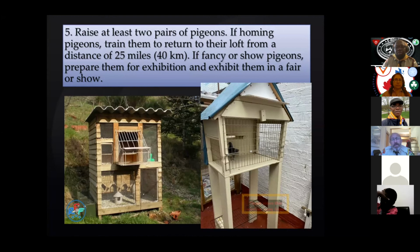Okay, so the pigeon honour requirement: raise at least 2 pairs of pigeons. If homing pigeons, train them to return to their loft from a distance of 25 miles. What I used to do, I didn't race. I just used to train them, and I would take them out myself. I would drive half a day, maybe 100 miles, 150 miles, and I would let them go.